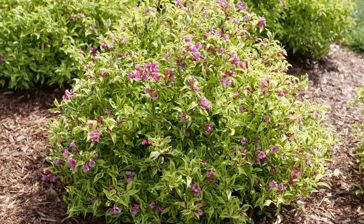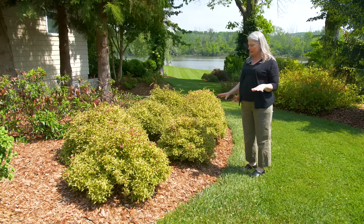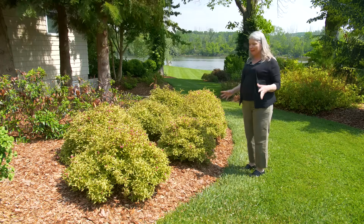And I love the way that this particular planting has been done kind of at the edge of this bed. And this is such a great way to use this plant because it stays nice and small and compact like this. I think these plants have been here for probably 5 or 7 years. I think these are our original plants. And this is really how they stay.